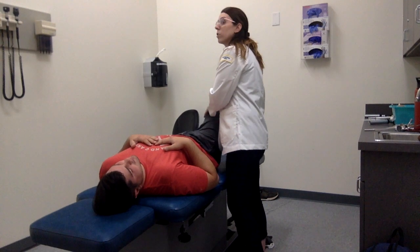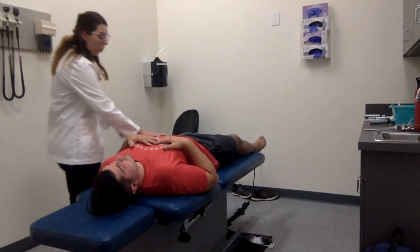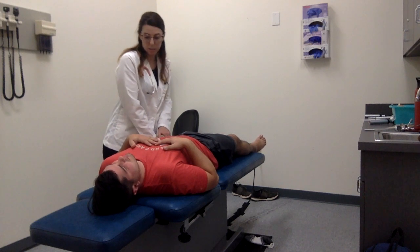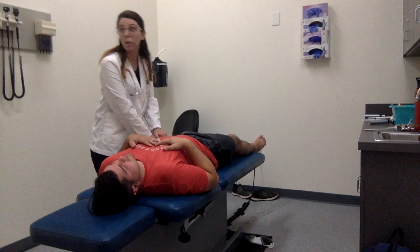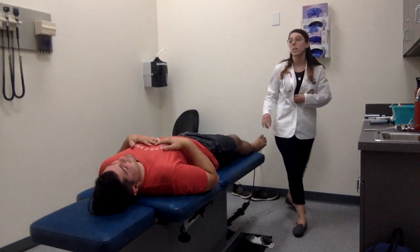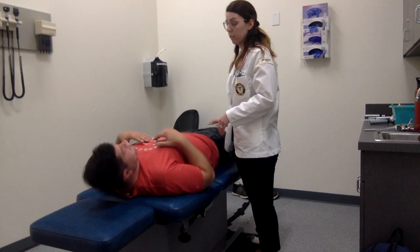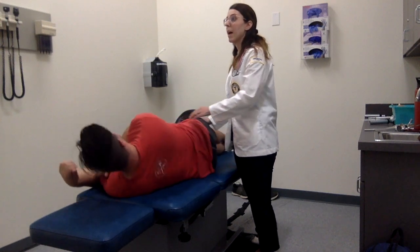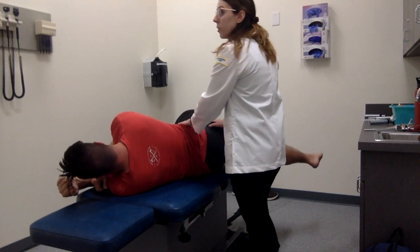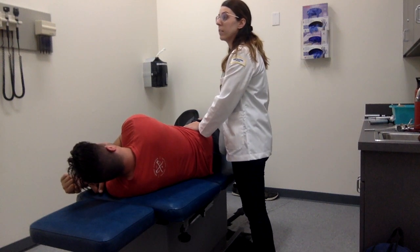Now we're going to do the Rovsing sign, and I'm going to palpate on your left lower quadrant. You let me know if there's any tenderness in your right, okay? Okay. Any tenderness? No. So that's a negative sign. Now we're going to test the psoas sign. So we're going to have you lay on your left side. Now I'm going to have you flex your right thigh back. Is there any tenderness? No. So there's no tenderness, which means that the psoas sign is negative.